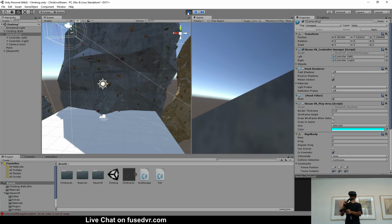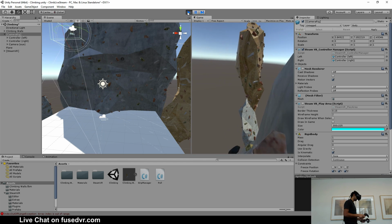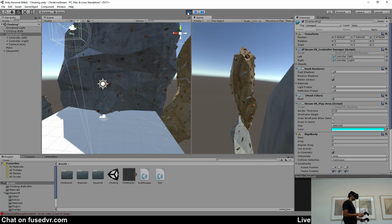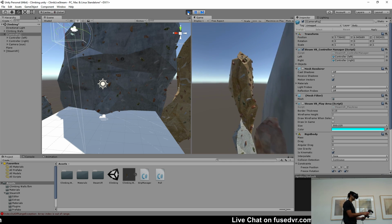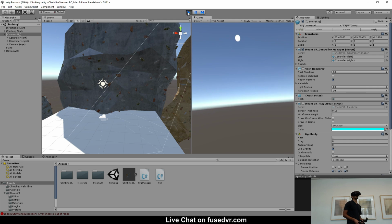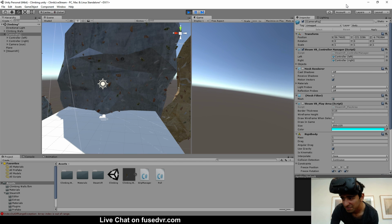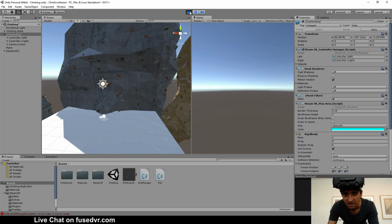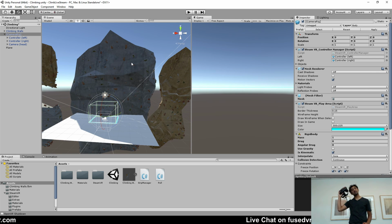I have no idea where I am relative to the chair. All right, let's see if I can actually try to catch onto one of these things. That's the scary part about this. I suck. I suck. But yeah, that's the basics of it. And now we have rock climbing.